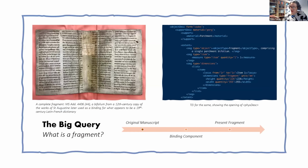So I don't think it will surprise anyone present when I say that this question, both seemingly basic and deceptively complex, is central to our joint enterprise. How we view and define fragment fundamentally affects the way we approach our task as catalogers and helps us to define the purpose and principles that guide our work. And in the interest of time, I will simply say that the basic assumption we work from is that every fragment exists at all times in at least two locations on a timeline of use, from original manuscript through binding component to present-day fragment.